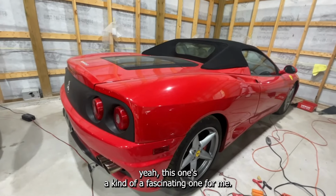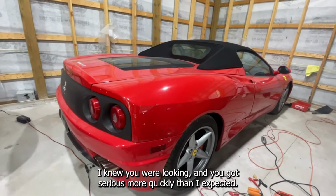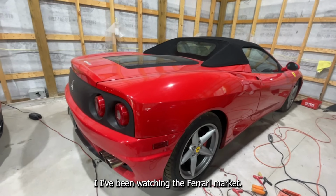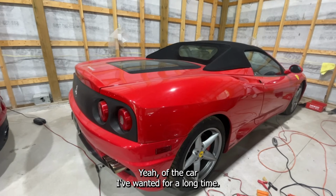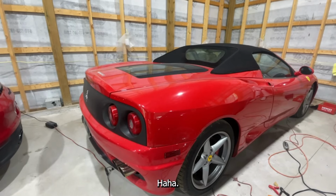This one's a kind of a fascinating one for me. I remember at the time you started talking about a Ferrari. I knew you were looking, and it got serious more quickly than I expected. How'd you go about finding this one? I've been watching the Ferrari market. I really wanted a Testarossa. That's the car I've wanted for a long time. Sure. Harder to find a clean one of those. It's on the list. We're working on it.